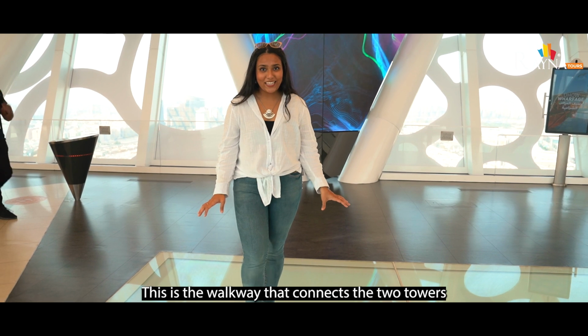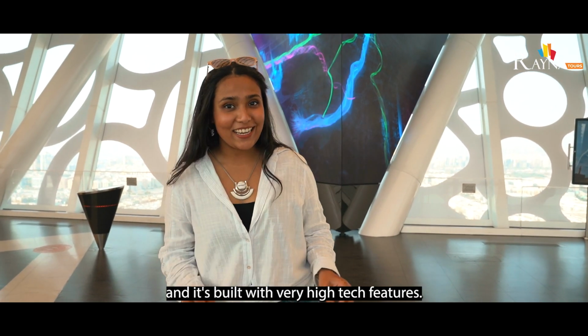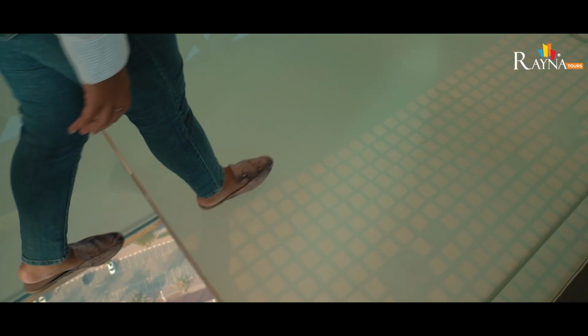This is the walkway that connects the two towers of the Dubai Frame together, and it's built with very high-tech features like this one.